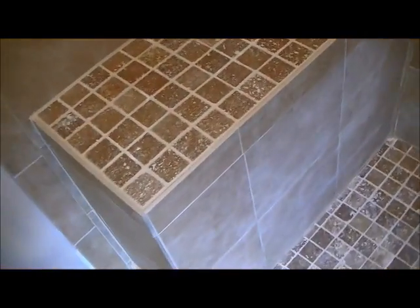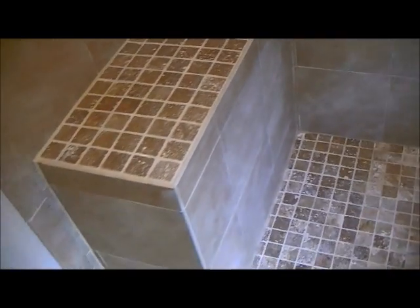So we actually made a bench out of this per the customer's request and made it practical to have that in half. And then obviously because of that, I had to do my tiling around this box as well. And so you see the border tile got put up where the customer wanted it, 6 rows up. And so we put 6 rows up.